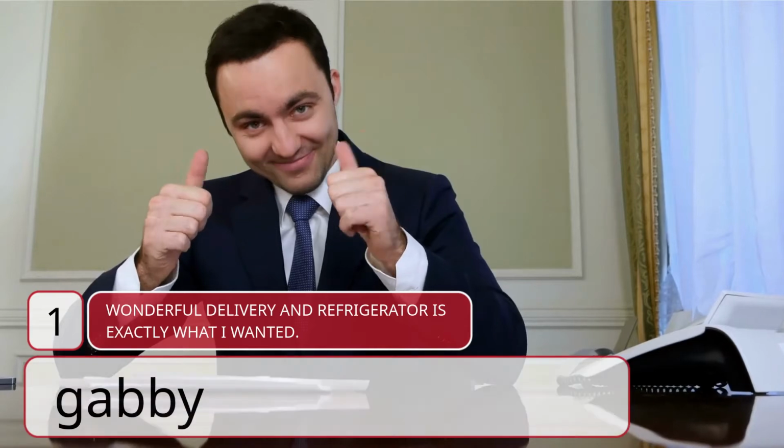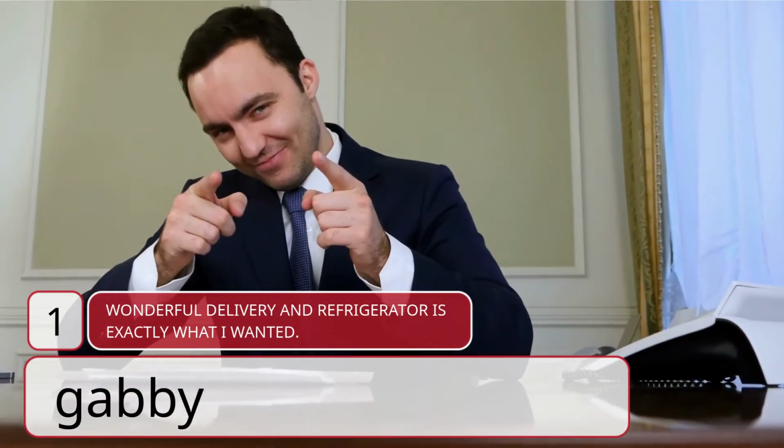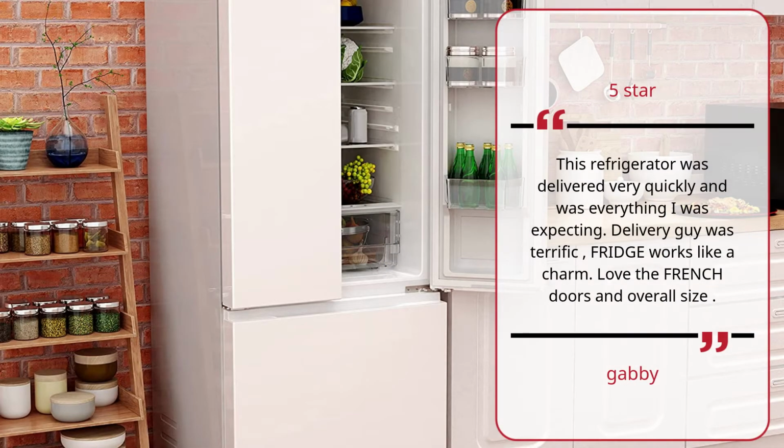Number 1. Wonderful delivery and refrigerator is exactly what I wanted. Gabby. 5-star. This refrigerator was delivered very quickly and was everything I was expecting. Delivery guy was terrific, fridge works like a charm. Love the French doors and overall size, Gabby.